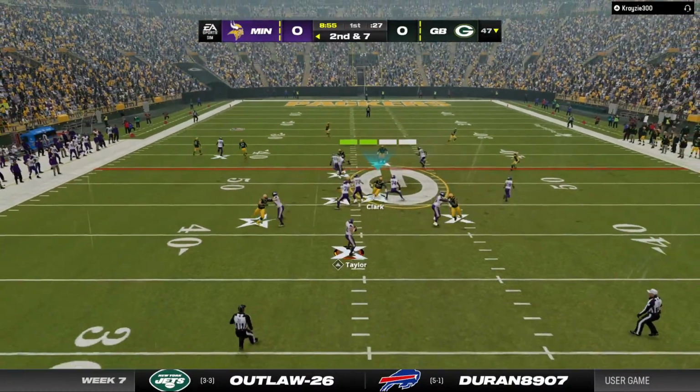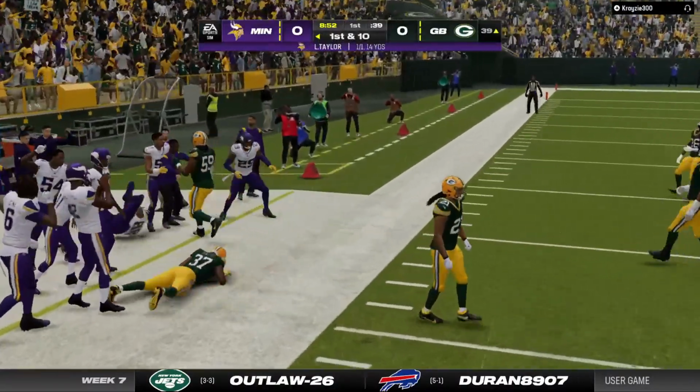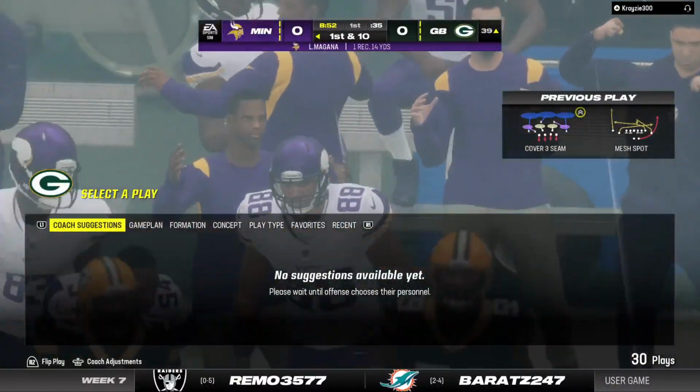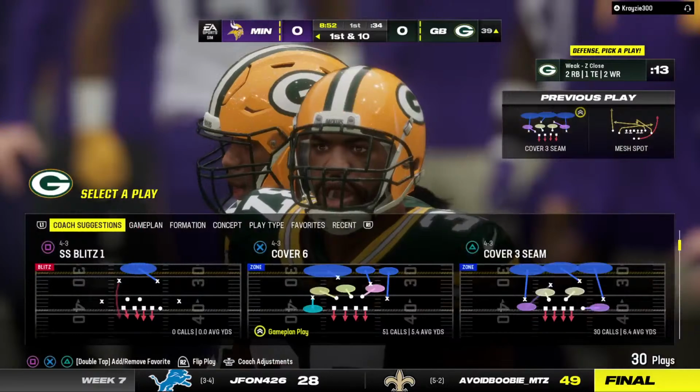Now Taylor. Firing quickly here, and that's complete. Well, he's going to be out of bounds, but not before he takes it inside the 40. They get 14 there. First down, Vikings.